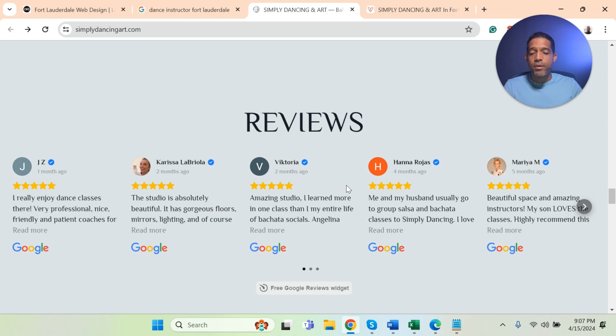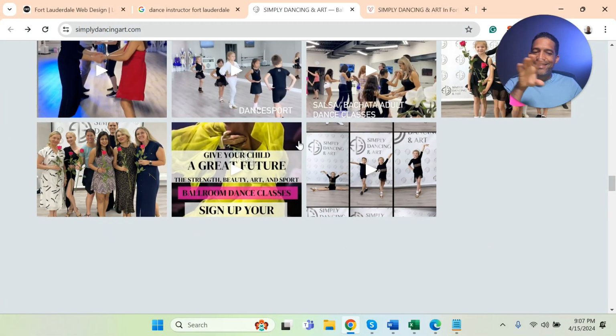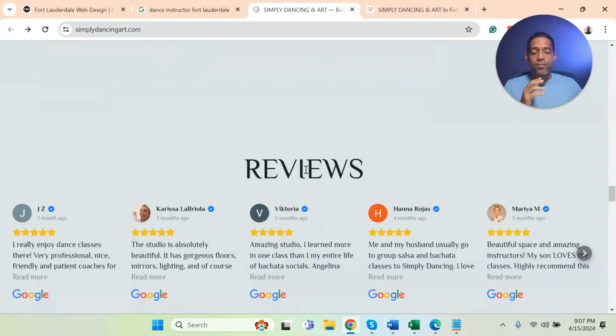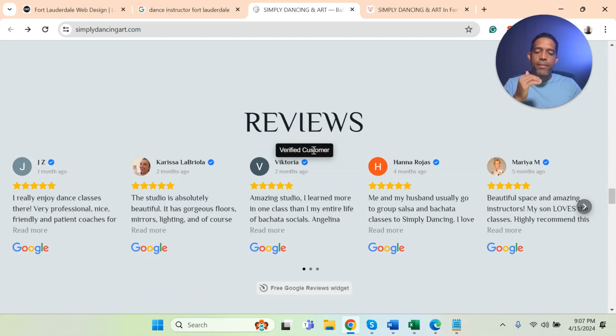So definitely very important. This is another section that I would have moved farther up. Instead of having it way down here, I'm going to move it up, like the gallery. I would have probably just made it the second section. Boom. Why? Because this is the part that's going to have the best connection with potential clients. Then I may have some information like the welcome that they have right below that, and then have the reviews right below that, and then keep the website going from there.